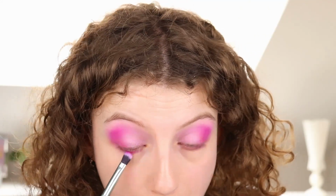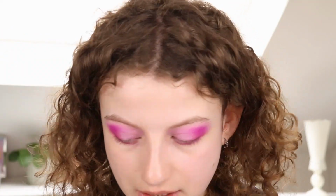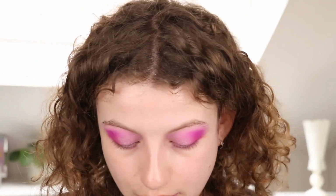Now I'm gonna go into the shade called Goddess and apply that to the lower lash line as well. Now I'm gonna take a pencil brush and I'm gonna take the shade called Poppy over here and apply that to the lower lash line. I'm gonna see if it kind of wants to stick over there. I think that works quite well with this brush. You can definitely see the shimmer here. Yes, I think it definitely applies well with this pencil brush. Yes, I like how that is looking.